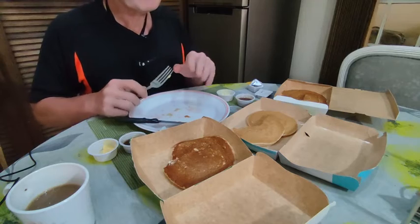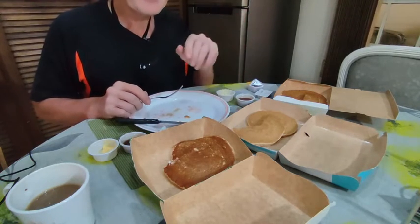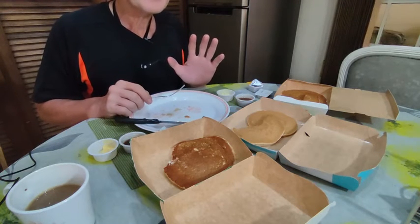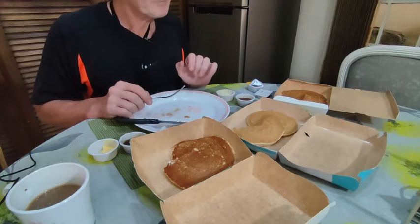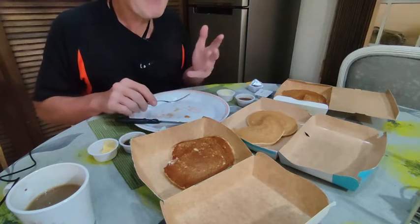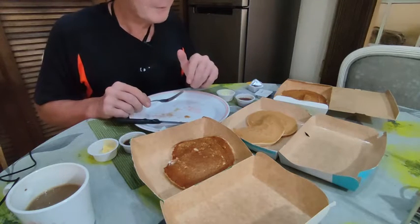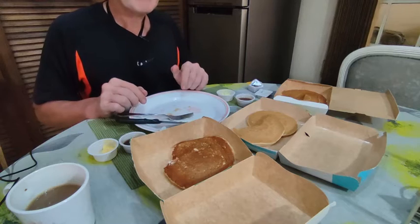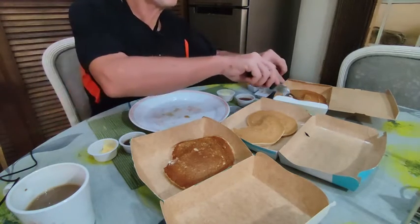So of the three, the moistest one would be Jollibee, second moist, and McDonald's is dry, a bit spongy. So I guess depending on my mood right now, I'll give Jollibee first, Tropical Hut second, and McDonald's number 3. Give it one more try, McDonald's.